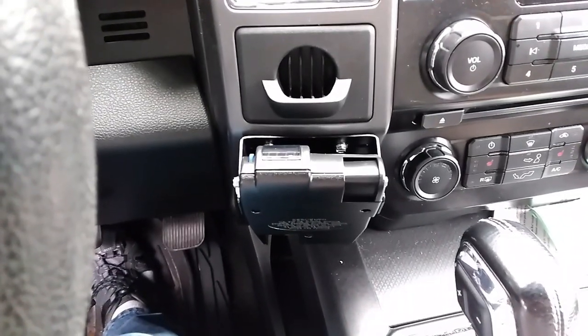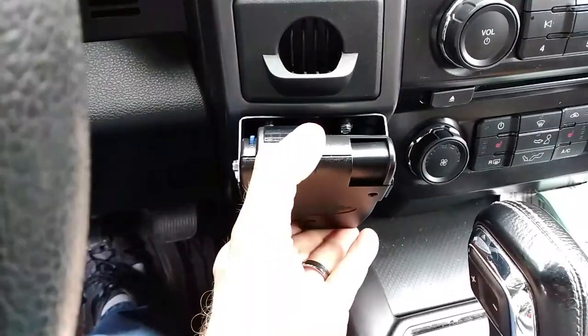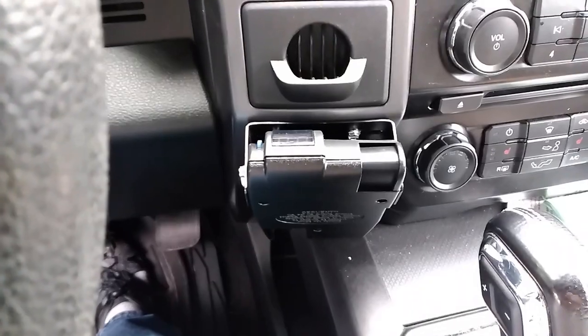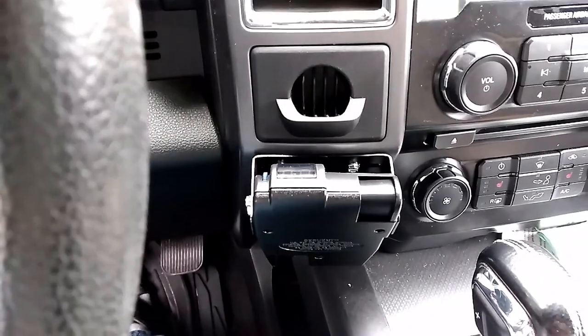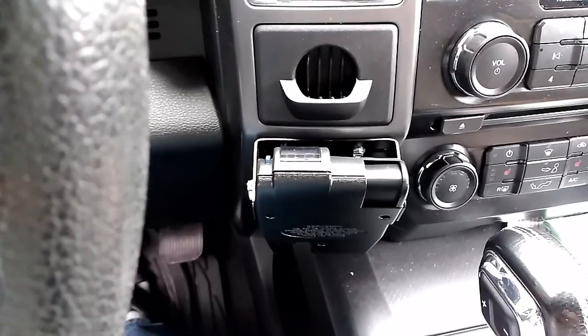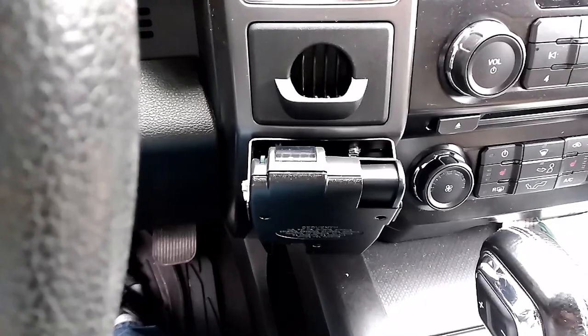My wife will have to teach me more about how to use it, but right now this is our new setup for our brake controller. I got out, got the brake controller installed. Getting that much closer to where we want to be.